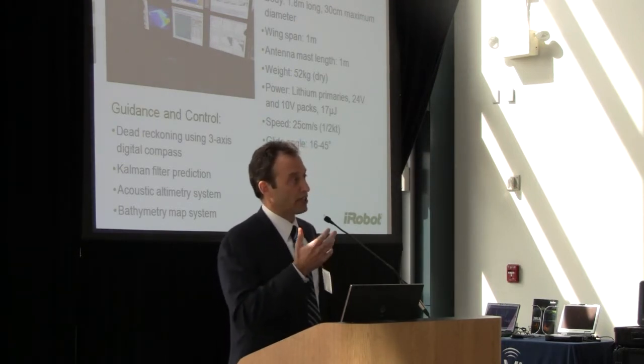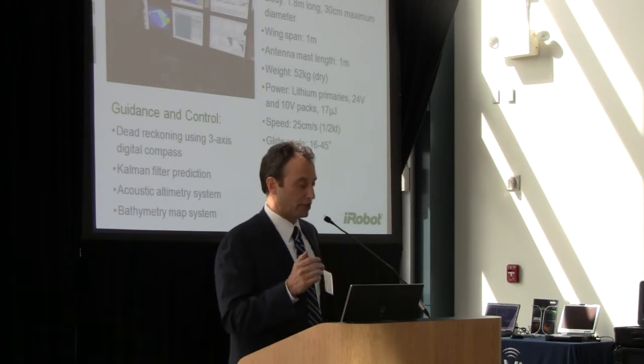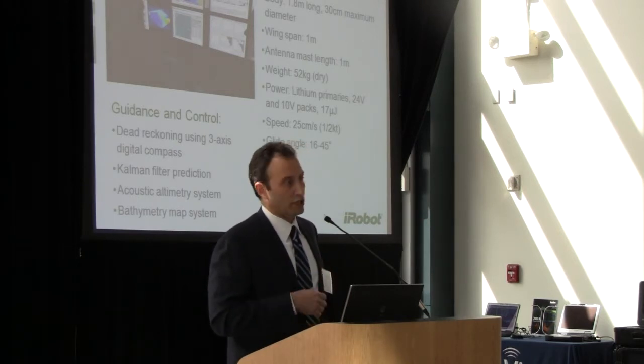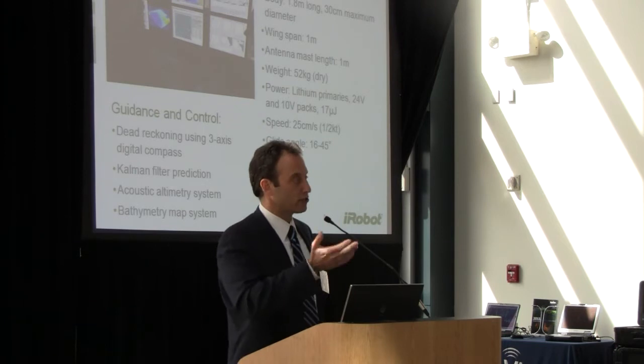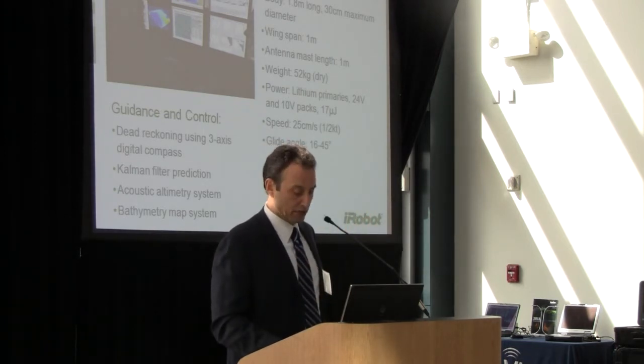And then of course you can save energy if you know you're in the open ocean. There's a lot of water below 1,000 meters, you can just use the bathymetry maps. You can program it to go to 1,000 meters or 500 meters. It's just a matter of programming what the mission is going to be.